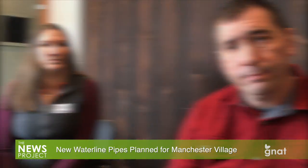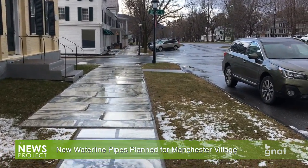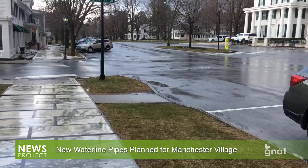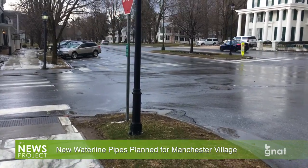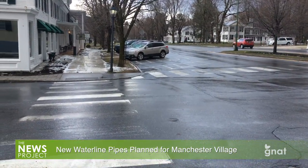The project is part of a broader upgrade of the town's water lines already underway. One stretch along Route 7A from Barnumville Road to the Town Hall, and another from the Orvis flagship store to the corner of Main Street, West Road, and Seminary Avenue, has already been done. This is the next stage in the process, and it is expected to cost about $1.2 million.